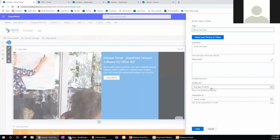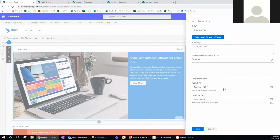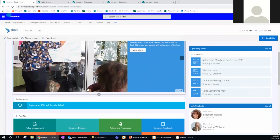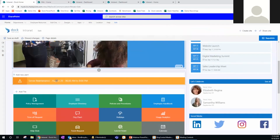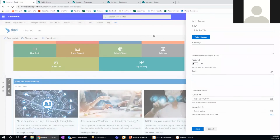So for example, if you wanted to post something about 4th of July, you could set it for July 1st and to unpublish at July 5th. So you can kind of do it ahead of time so you don't have to worry about it. Same process for really anything like the alerts or any of the news and announcements. It's the same process. Very easy to use.